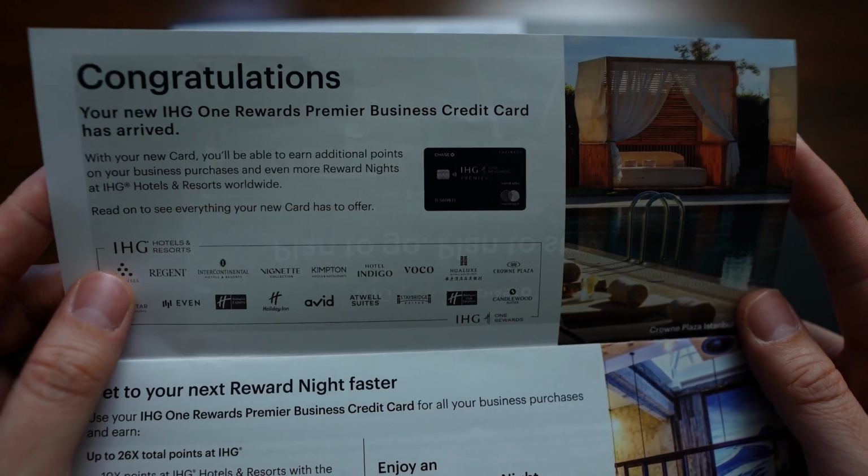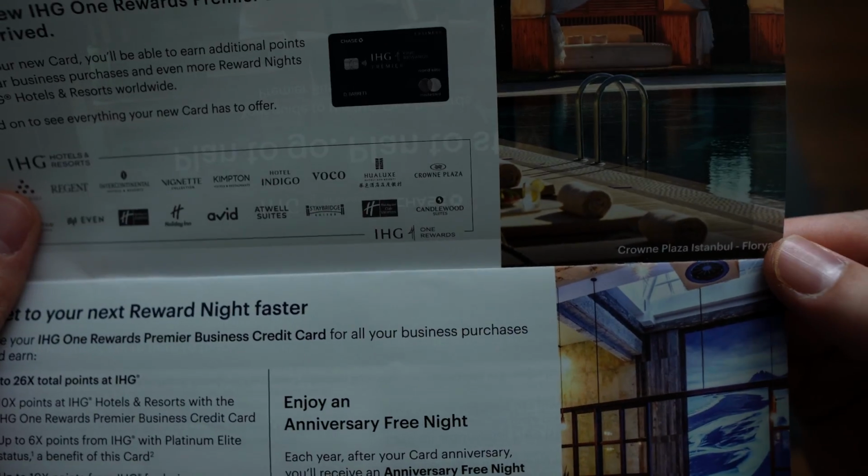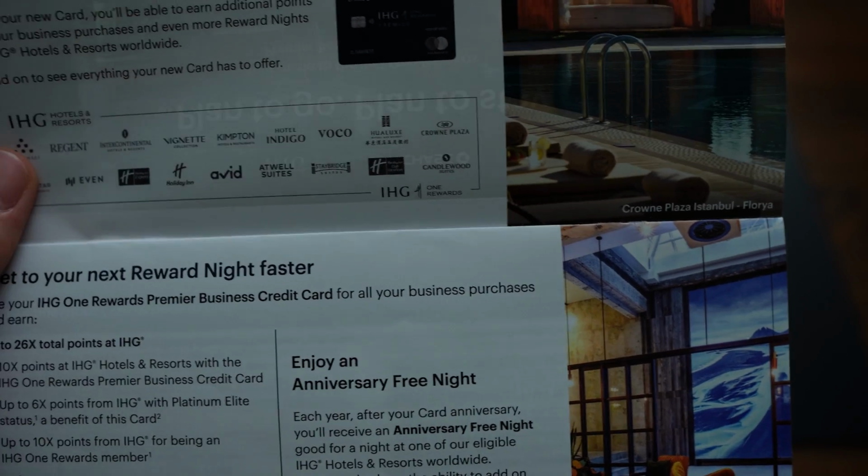If you open it up here, it says, "Congratulations, your new IHG One Rewards Premier Business Credit Card has arrived." And you can see that it has pictures of different hotel properties they have, like the Crowne Plaza in Istanbul, as well as Hotel Indigo in Brussels too.